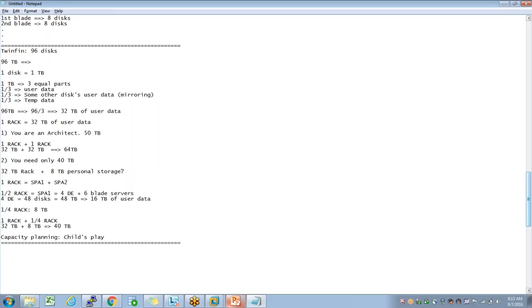Okay. My question is, am I going to get the hosts for the half rack, or will the half rack be utilized with the existing hosts? Yeah, if you go to IBM support and tell them, I already have one rack, give me a half rack, they don't give you a host, because you already have a host. But if I go to IBM support and tell them, okay, I'm buying a half rack fresh, then you get a host.